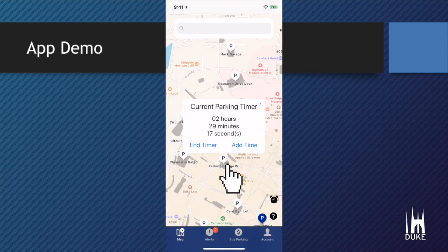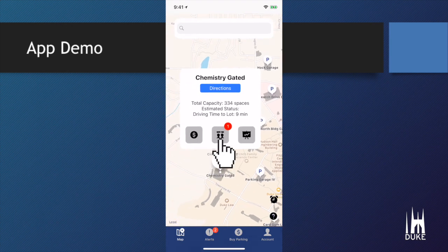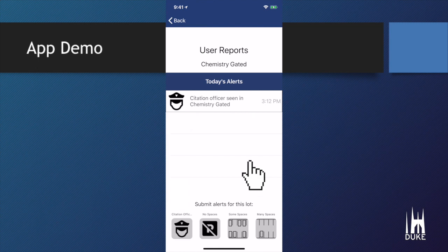And the other middle button in this little call-out screen, this is our social Waze-type reporting system that users can use. So basically, if I'm leaving a parking lot and let's say I see a citation officer going in, I can click on that little icon, it'll timestamp it for me, and I can just click submit. And this will be sent to every user's phone in that same little button.